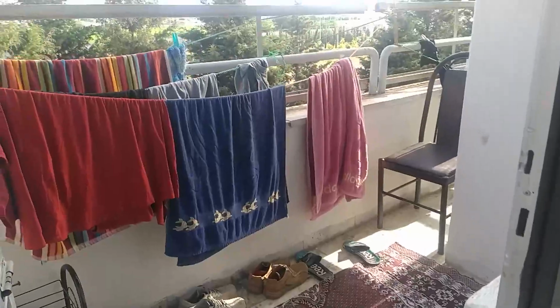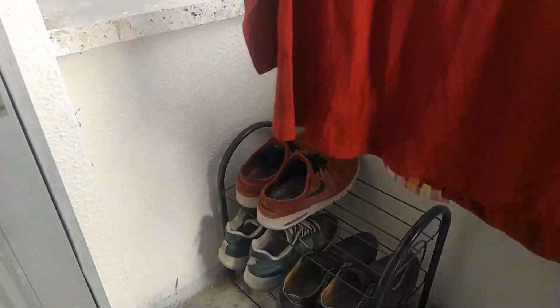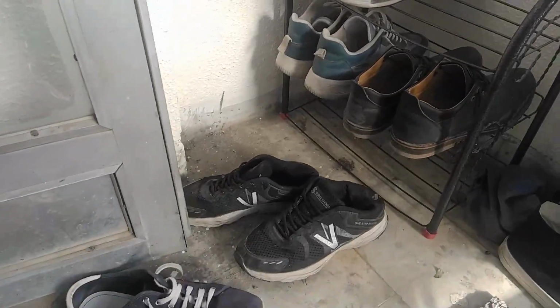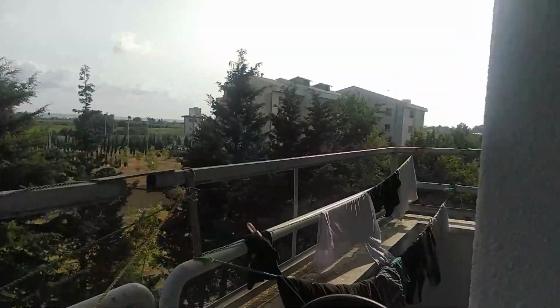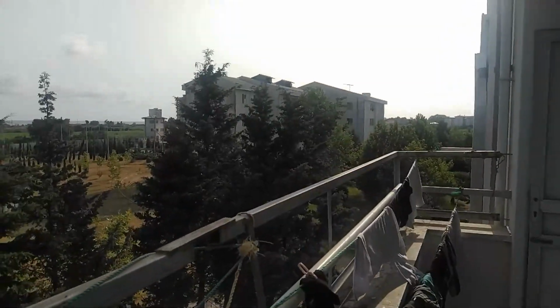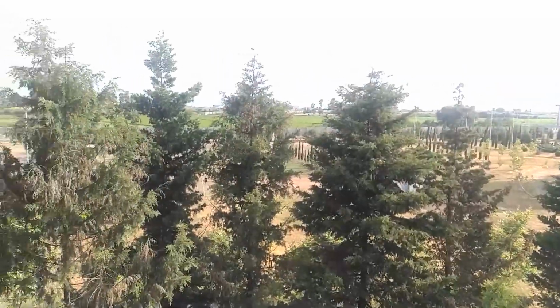Now let's walk into the balcony for a bit and enjoy the view. We hang our clothes in the balcony to get dry and we also put our shoes here, as you can see. We have laid out a mattress here to sit as well. Our room has a view to the Caspian Sea. We used to go to the beach every now and then to have some fun and study. It only takes up to 10 or 15 minutes to go there.